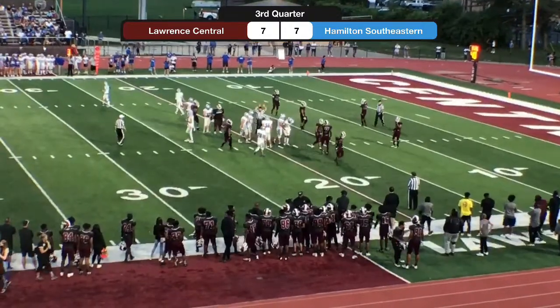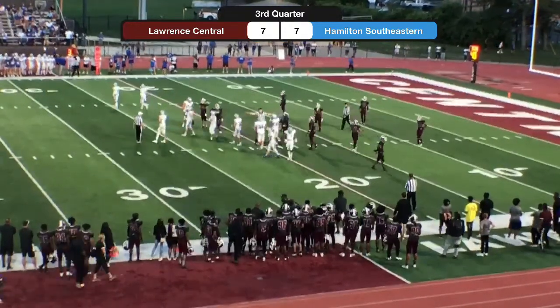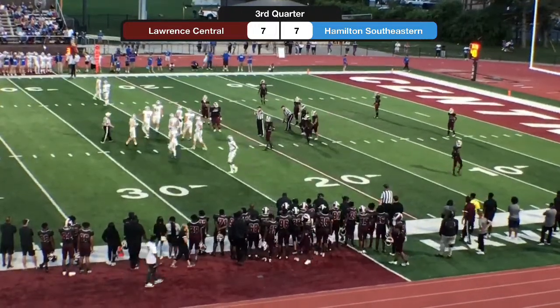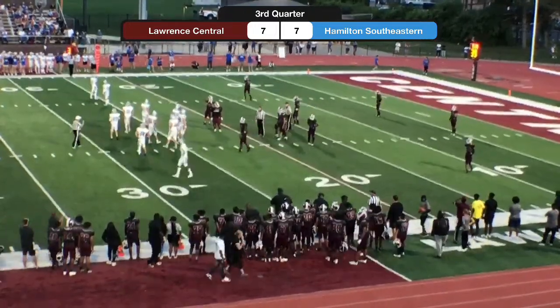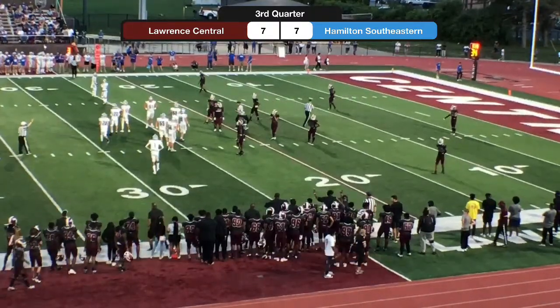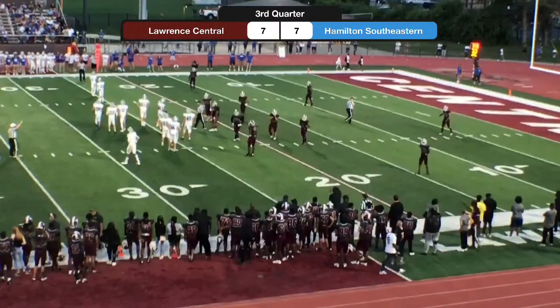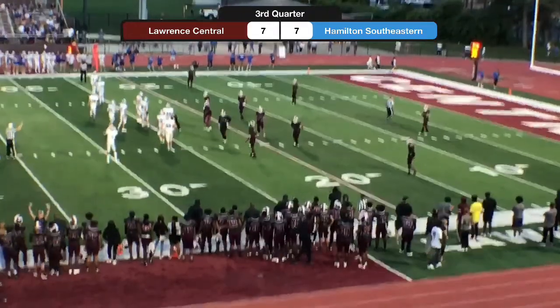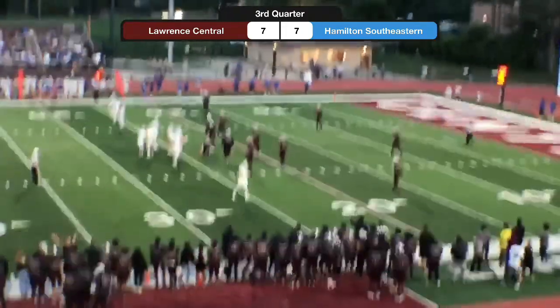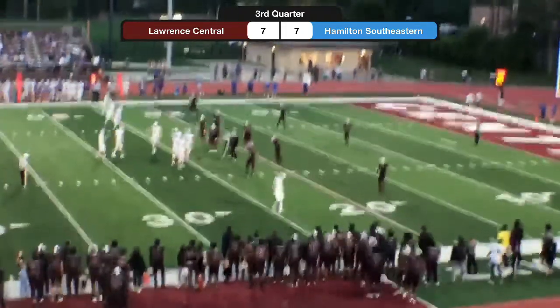Hamilton gets hit hard, but he gets back up. He took a hit coming across the middle. He did. He took a second to get up, but he's back up. Now, if you're LC, this is where you really have to get a stop. You can't let them convert on 3rd down if you're looking to keep staying in this ball game. 3rd down now.